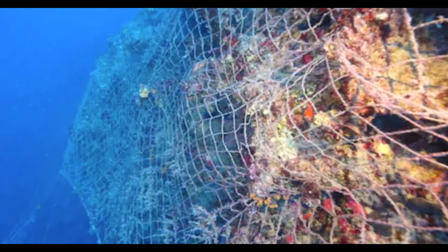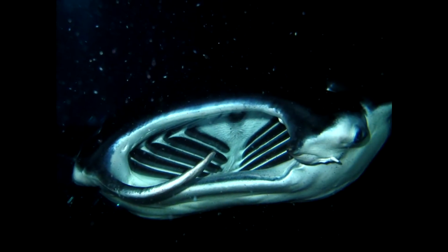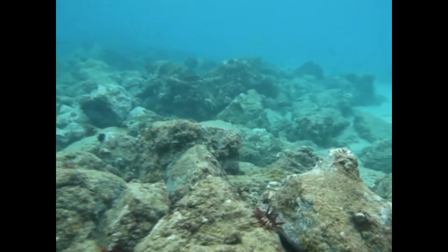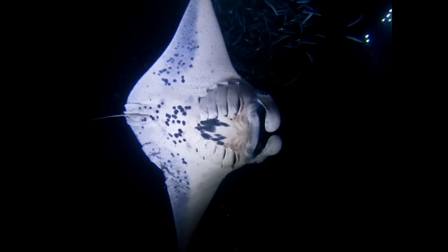Another problem is something called ghost fishing, where fishermen will dump broken nets overboard and these discarded nets will needlessly strangle anything they happen to float into. And on top of that, the havoc that we're playing on coral reefs with habitat destruction, pollution, and climate change is killing the plankton that mantas feed on, which essentially starves them out. Because of a combination of all these factors, worldwide manta populations are becoming vulnerable to extinction.